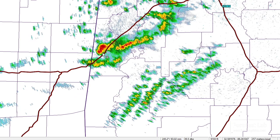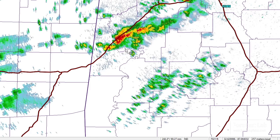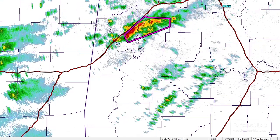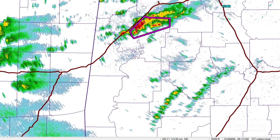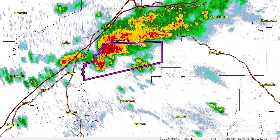So there's the cell. You can see it's starting to get a little bit more intense. It kind of cuts right through that junk right to the south, and then the first tornado warning goes up. And there's our cell right there at the very end. Looks pretty impressive. Right by Moundville, and I could have sworn that there was a storm that went through there just last week.